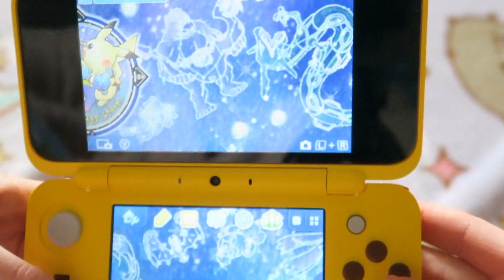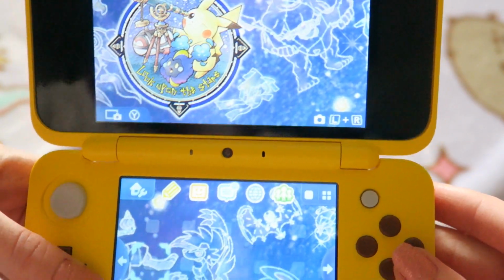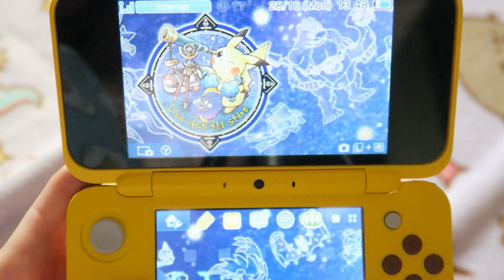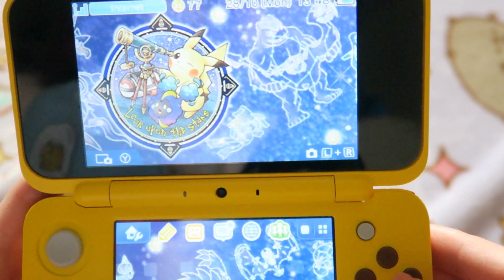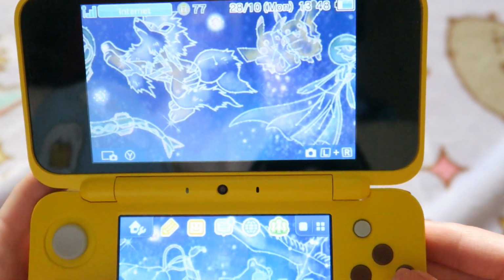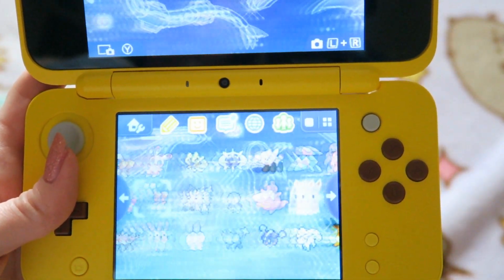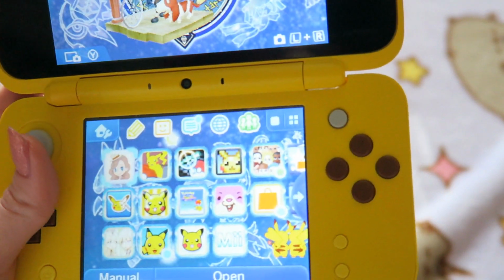Oh, and here you can get a better look at my theme, which is the Look Upon the Stars. They released a merch line for this in the Pokemon Center as well, and it was so nice. It's just gorgeous. Yeah, I really hope they bring themes to the Switch because I miss them very much.